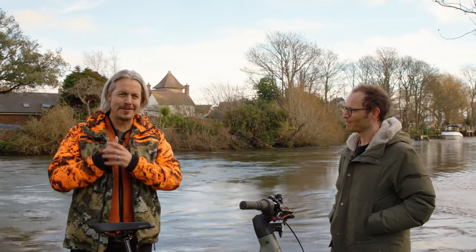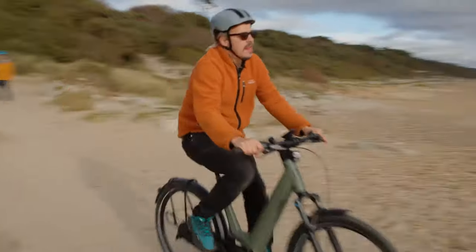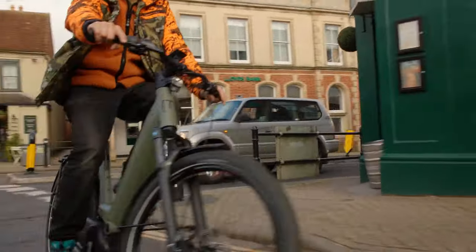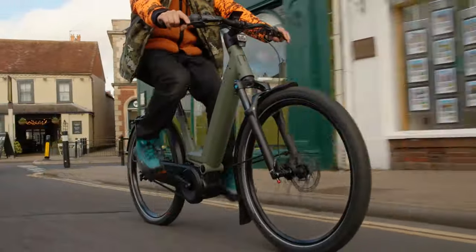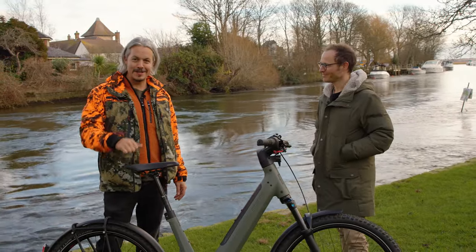We're going to take it on shingle banks down here in the New Forest. We're going to take it on the beach. We're going to take it through the city. We're going to really put it through its paces and spend the whole day really seeing how amazing it is. And let's see what it can do.